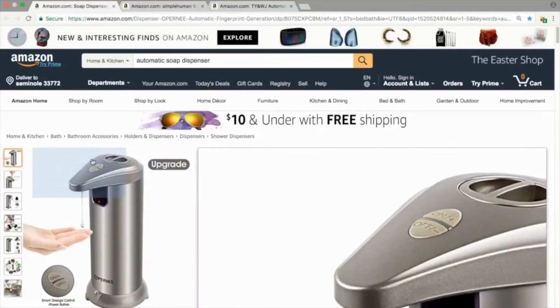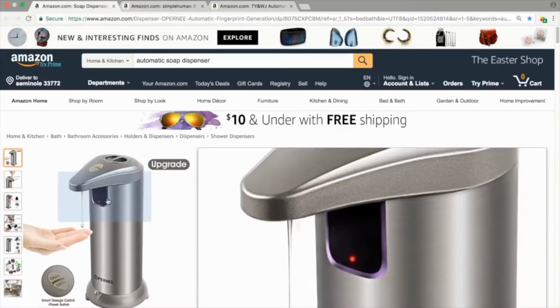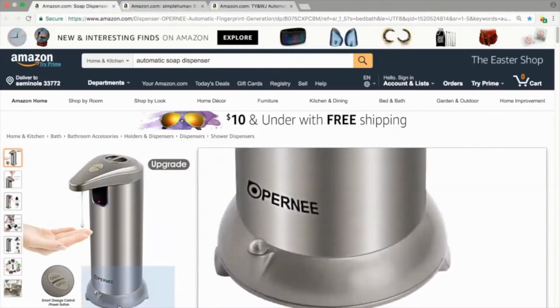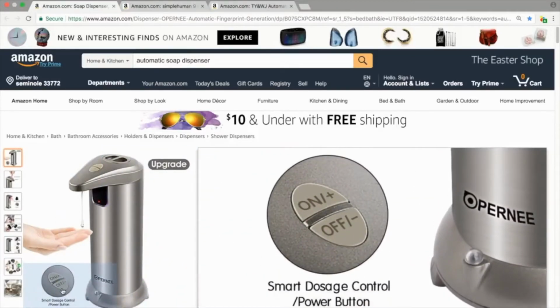So one thing to note here, this main image actually does break Amazon's TOS, in other words, their terms of service, on what you're allowed to do with the main image. Now you will see many sellers who are willing to risk this. However, we do not recommend it. So in this case, with this image, you would not have the upgrade there. And to be quite honest, you probably shouldn't have this button image in the bottom left-hand side either.